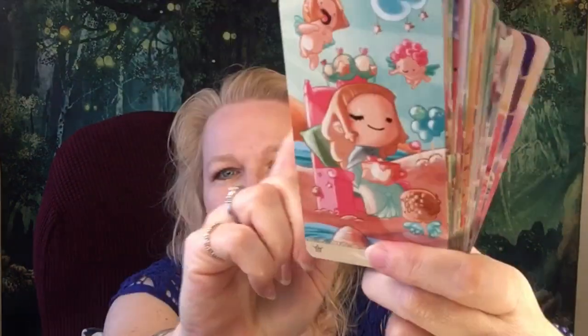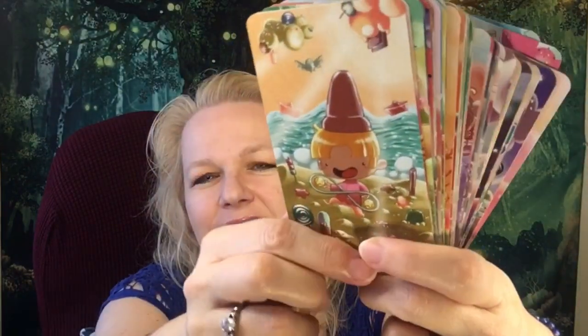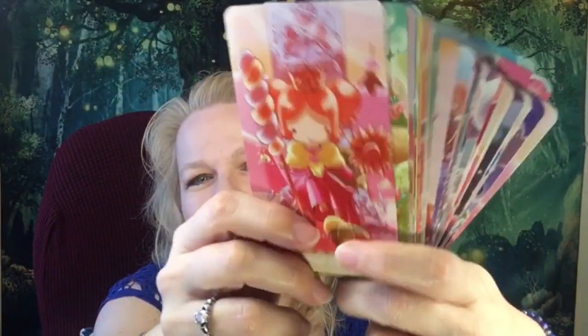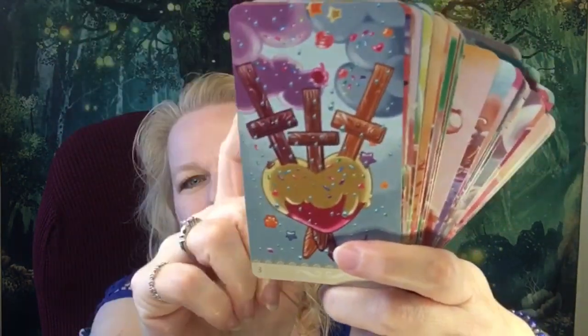Now, if you've ever seen the movie Wreck-It Ralph, it kind of has the vibe of that, and I love how silly and fun and happy the deck is.